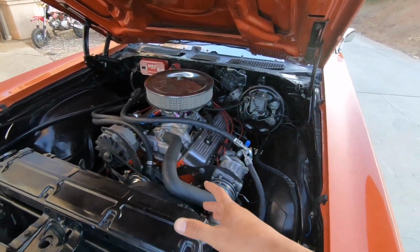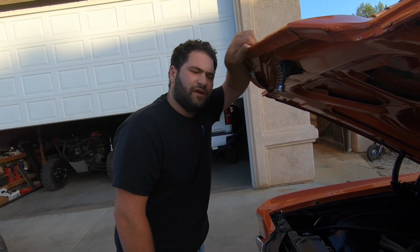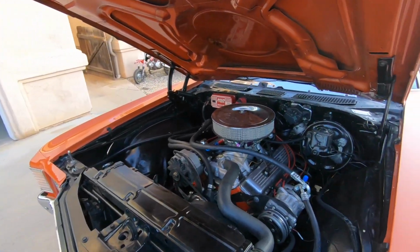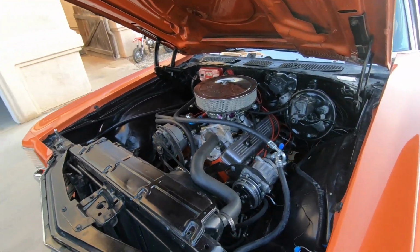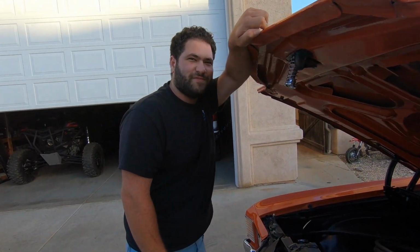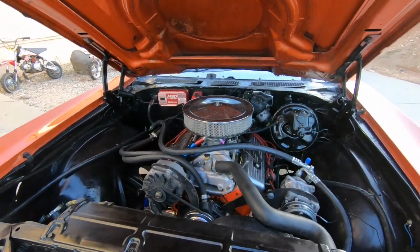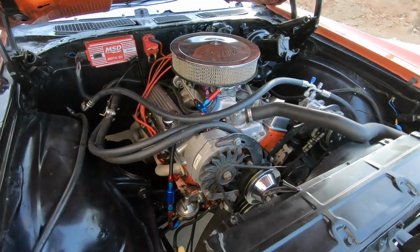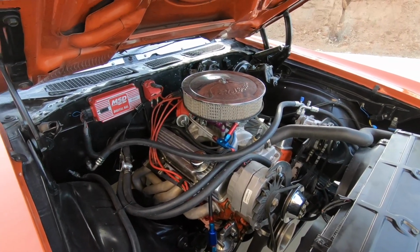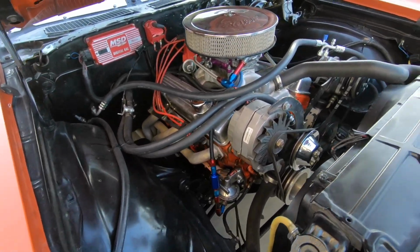What's the horsepower of this right now? 310. 310 horsepower? 340 torque. And once you put the new motor in, what's it going to be at? I'm shooting for like 600. Damn, this thing is going to fly. She's going to book it. I don't know, guys. Looks like I'm going to have to buy me a drifter. I'm going to have to buy me an old school Chevelle now. These guys, they just cost me a lot of money.